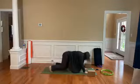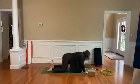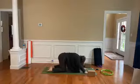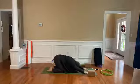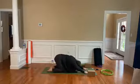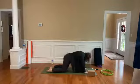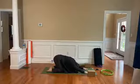And drop down to those knees. Now from here, flowing forward into a modified plank pose, and then letting those hips come back towards your heels. They may go all the way back, they may come partially back. And then inhaling forward. Exhaling back.